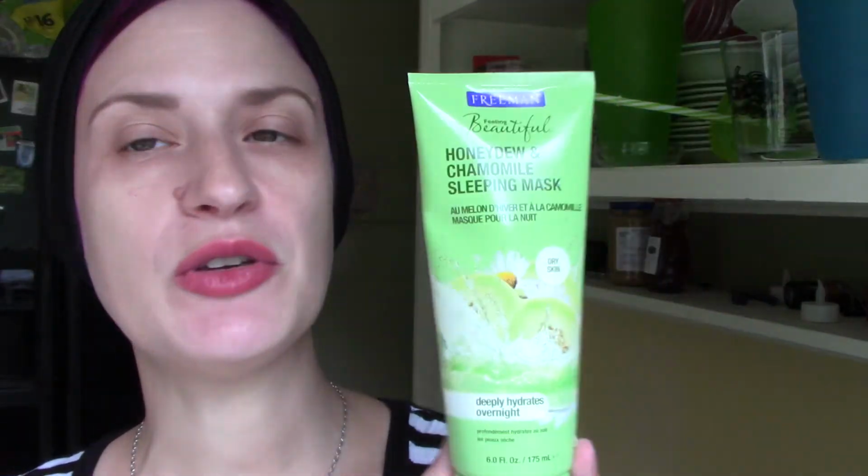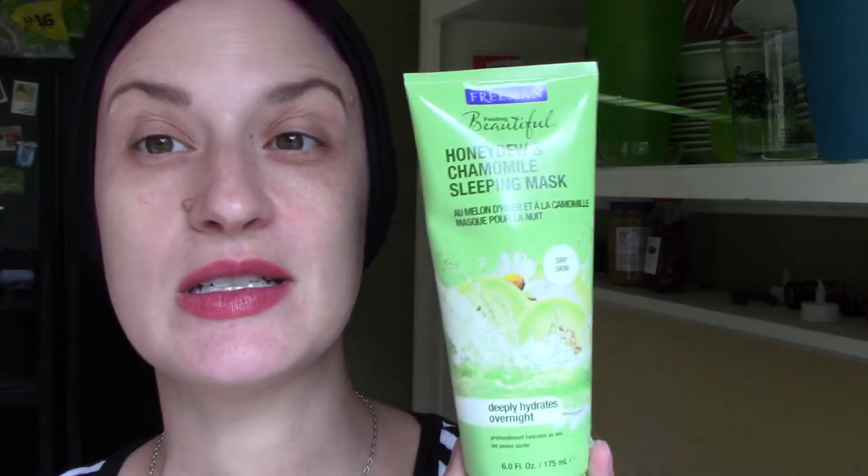on right now. I have discovered that I'm allergic to chamomile. So this is the Freeman Feeling Beautiful Honeydew and Chamomile Sleeping Mask. Now, the reason I think it's the chamomile and this is the problem is every time I drink chamomile tea, I have like a histamine reaction. Like I feel like I have hay fever. And I do actually get hay fever. I have a lot of seasonal allergies.